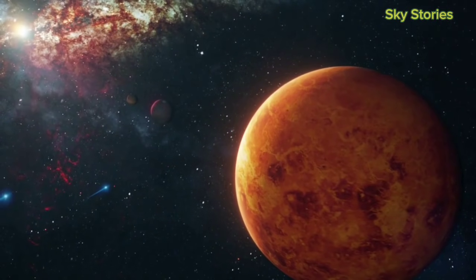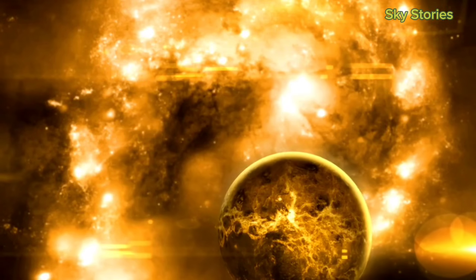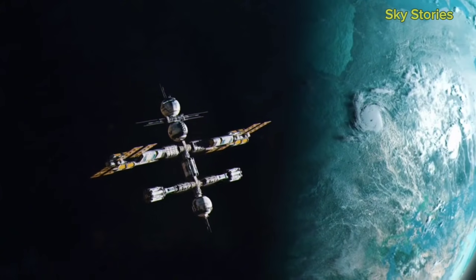This creates extreme temperature differences between the two hemispheres, with the region where day meets night, known as the terminator line, potentially offering a narrow habitable zone with conditions mild enough to support life.